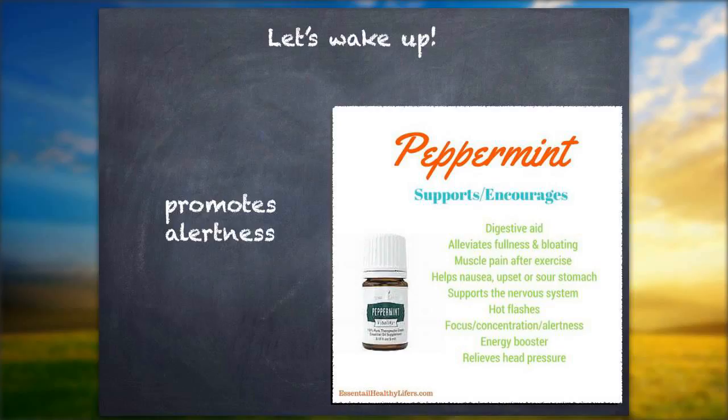It's a great energy booster, and it also relieves head pressure. Now, I will say it can get a little hot. So you want to make sure that you dilute it. My daughter's 10 and she pretty well knows where she can apply it to the skin and if it's going to be uncomfortable or not. But with younger kids, you want to make sure that you dilute it, and bottoms of the feet are always a good way to go.